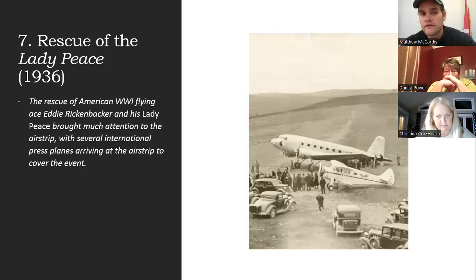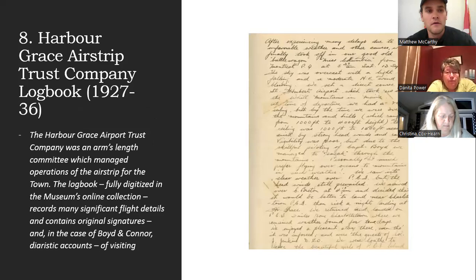Number seven is the Rescue of the Lady Peace. This is in 1936. Maybe a little bit of a lesser known flight, but certainly interesting. The rescue of American World War I flying ace Eddie Rickenbacker and his Lady Peace brought much attention to the airstrip, with several international press planes arriving to cover the event. You can see from the picture here, there were so many people here to cover this event because Eddie Rickenbacker was quite an American celebrity, and the rescue attempt came through Harbour Grace.